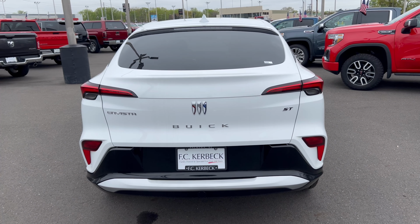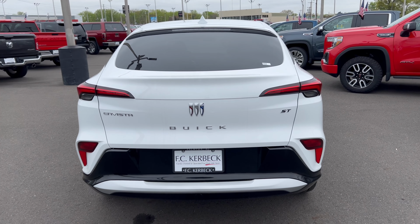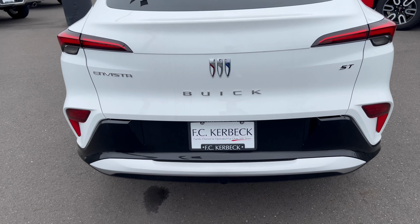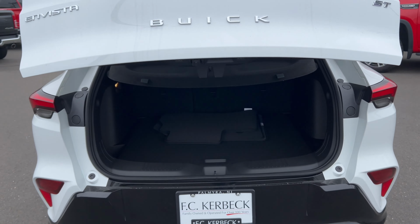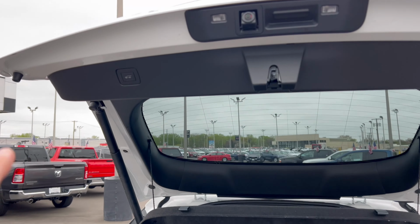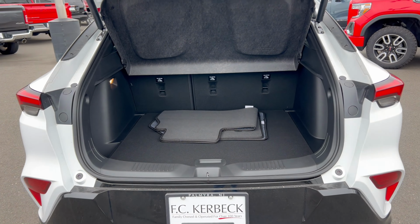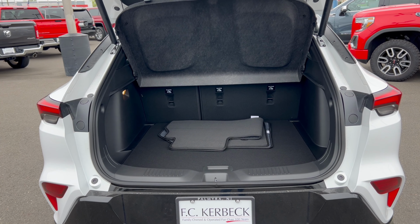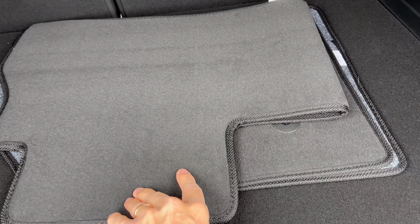Getting in the cargo area of your Envista ST, you can pop it from the driver door panel, you can pop it from the key fob, or you can come to the back. Right above the license plate, there's a button. You hit it. Nice electric assist on the way up. Nice electric assist on the way down using this button. Now, with the rear seats up, we're looking at 20.7 cubic feet of cargo space in the back of this Envista ST.